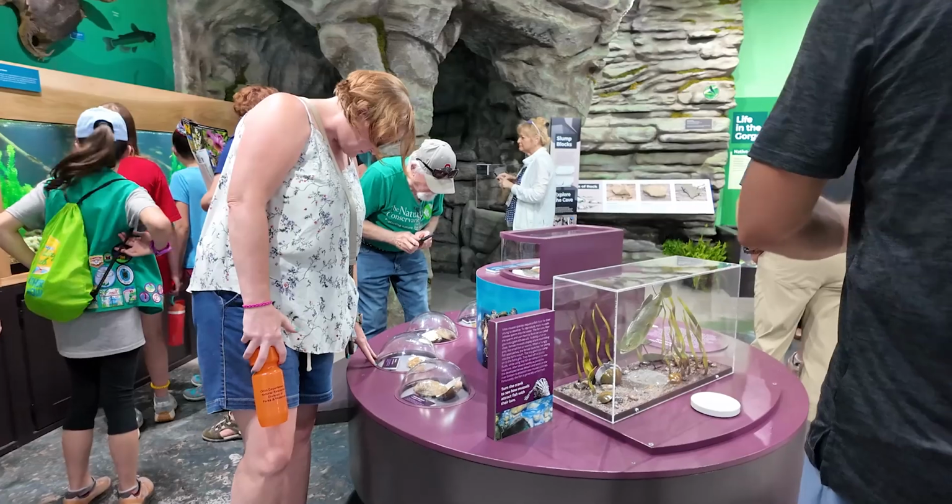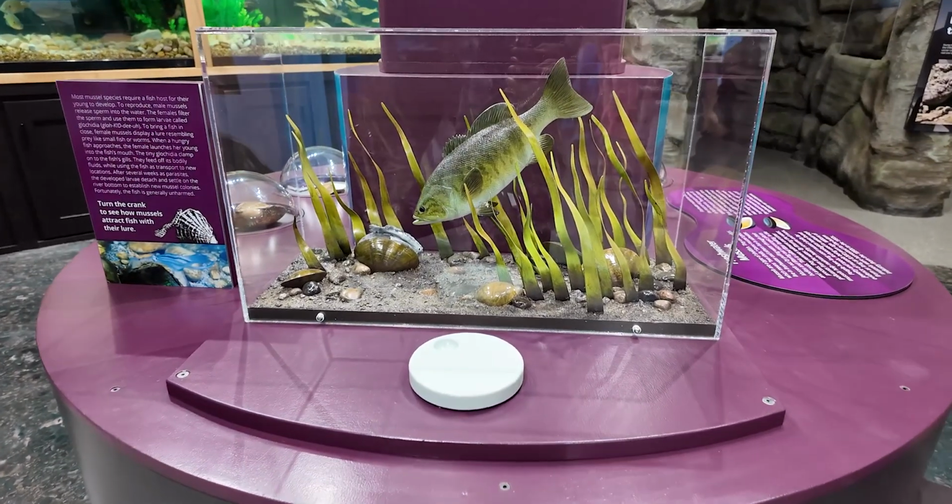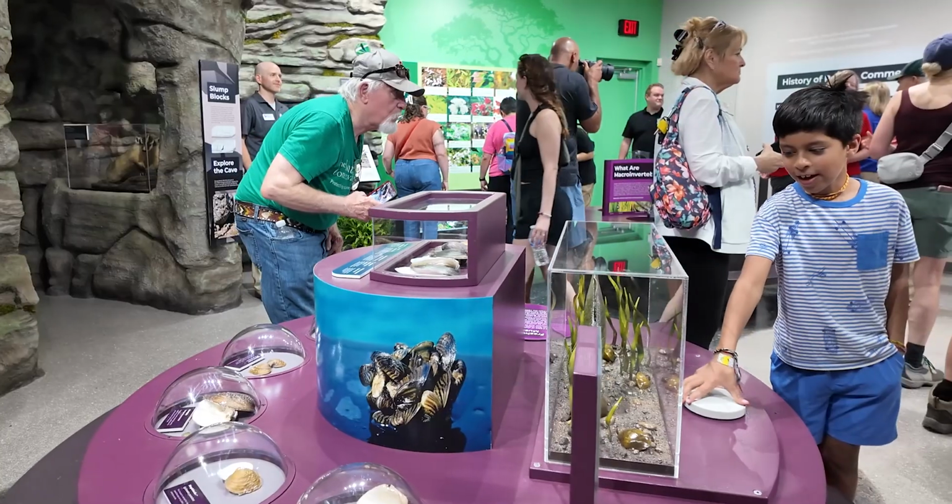One of my favorites in there is a display of a fish and a freshwater mussel. We got a little model that you can kind of hands-on and actually show that relationship of how fish help the reproduction of mussels. If you were going to take a guided tour with a naturalist, you can kind of do that by coming in the center here and checking those things out.